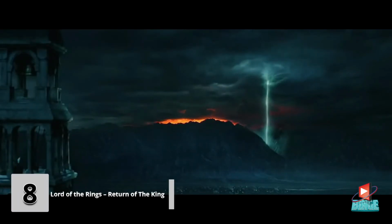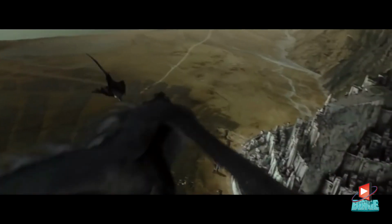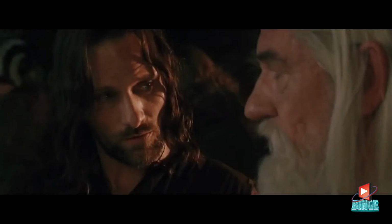First place, Lord of the Rings: The Return of the King. Lord of the Rings: The Return of the King is rightly seen as the best effects movie ever. Every scene is laced with effects. The climactic Battle of Pelennor Field scene is astounding. The hundreds of thousands of characters took 3,200 CPUs running at teraflop speeds to render.